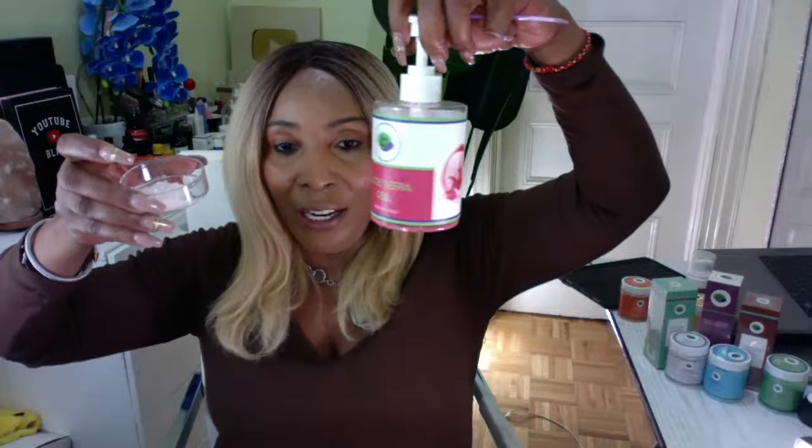I pour oils in. I pour coconut oil. I pour aloe vera oil. I use my pink aloe vera gel, and I make this for your varicose veins.